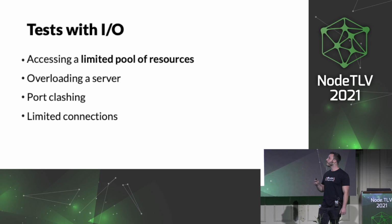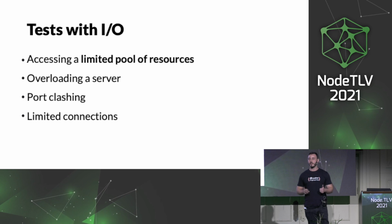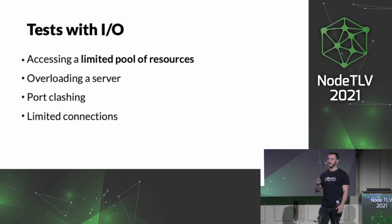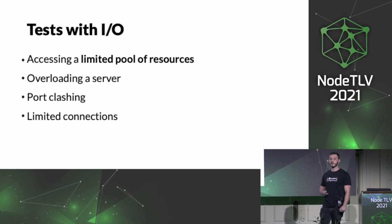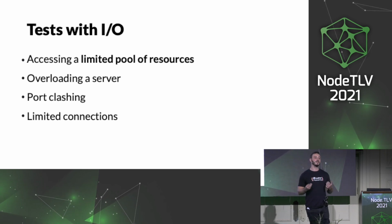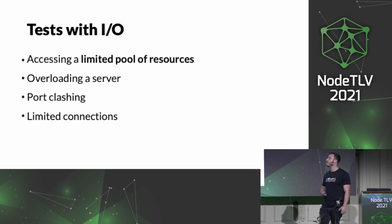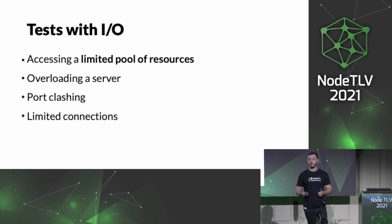So, in one of the cases, we have tests with I/O, and when I talk about I/O, I mean stuff like accessing a remote server, or accessing a database, or doing some actions against your local file systems. Now, in these scenarios, if you try to incorporate parallelism, you'd usually get pretty good results, but they also tend to somewhat get buggy because usually those operations tend to access some limited pool of resources. Now, what I mean by that is stuff like maybe sending requests to a server and then overloading it, causing it to crash, then your request to fail.